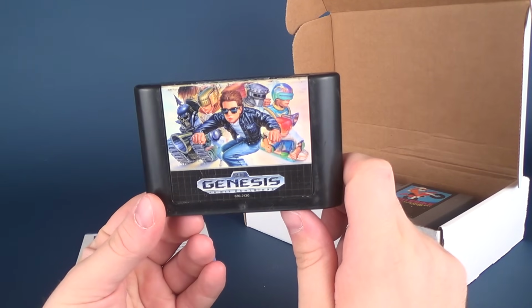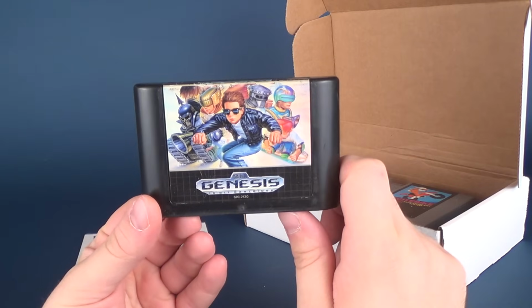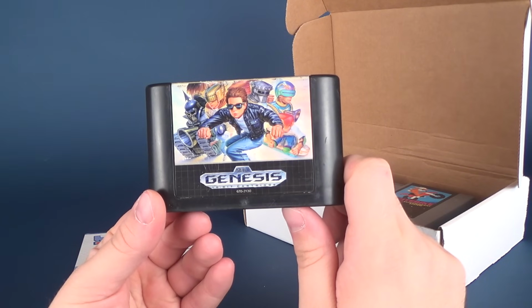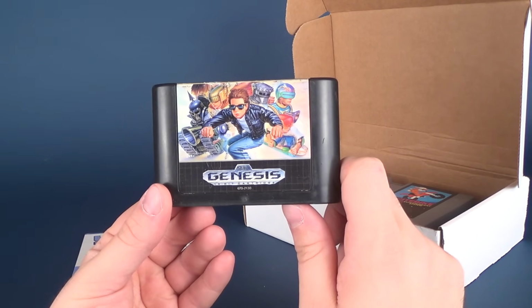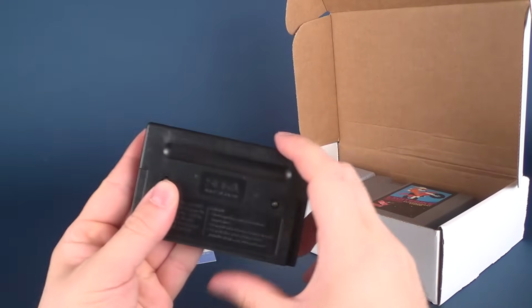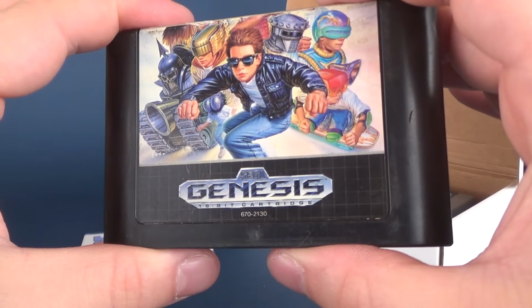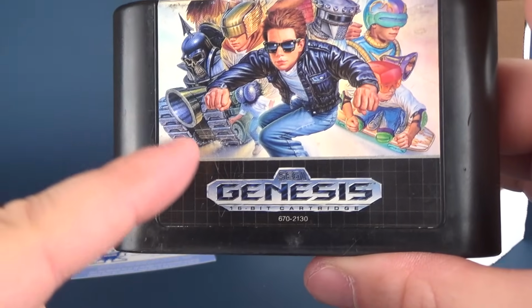The first thing that we are getting inside is Kid Chameleon. I remember this title from back in the day. It's for the Sega Genesis 16-bit system, and a very cool looking cover. Look at the front labeling on here. Get a load of this guy, this skull tank.